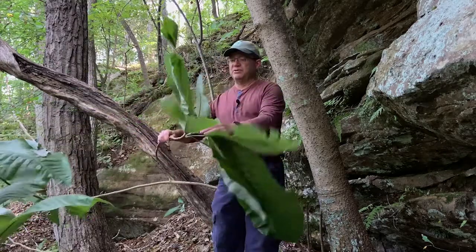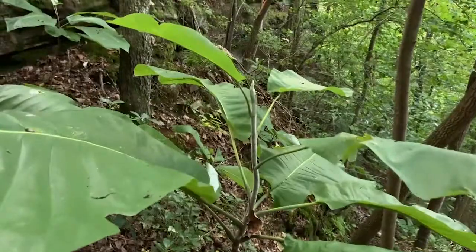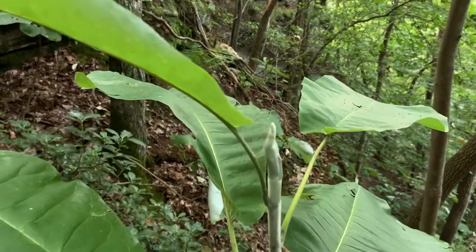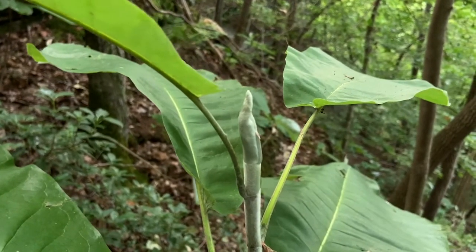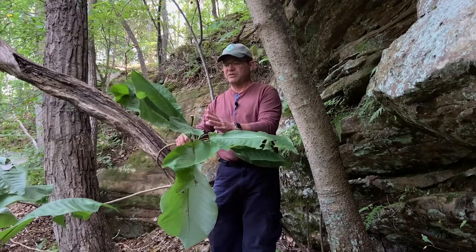Another ID characteristic for big leaf magnolia are these buds. They're very large. They can be 3 inches or so in length. They're kind of silvery, hairy, and just beautiful buds. And that's another difference between it and umbrella magnolia. Those buds are more greenish and they don't have the hairs that this one has.